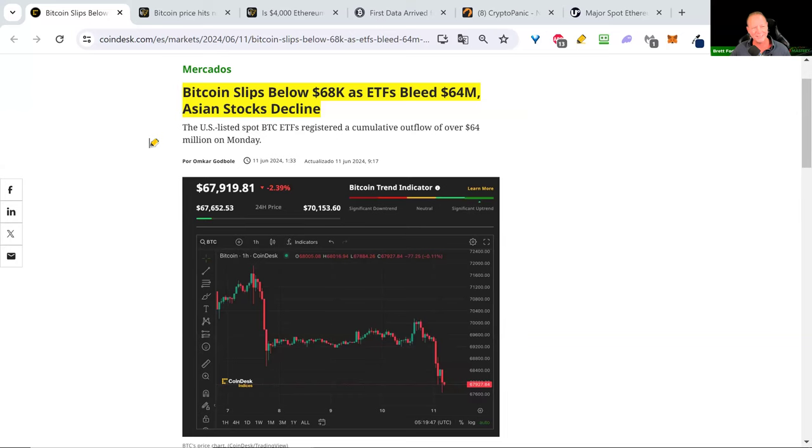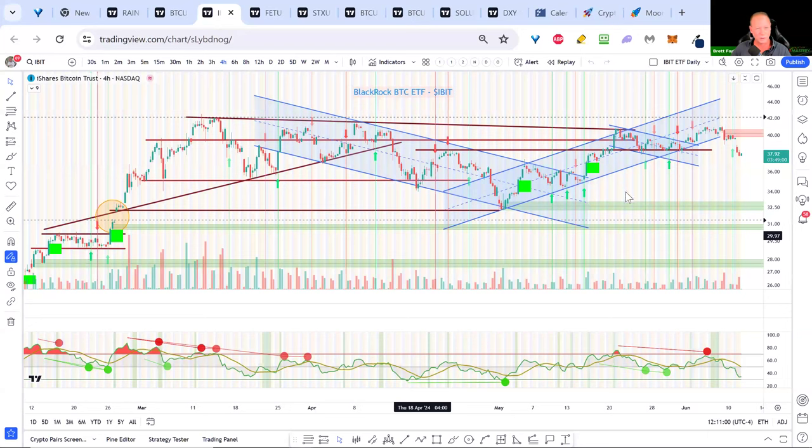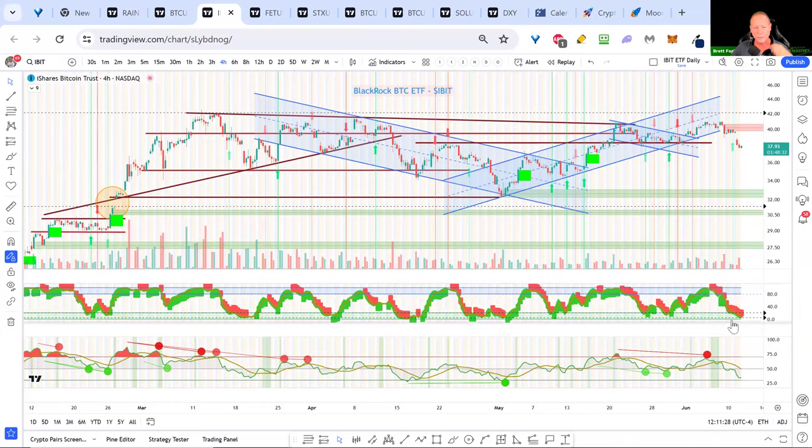Bitcoin slipping below 68K as ETFs bleed. So we saw the first outflows on the IBIT ETFs. We'll jump over and look at that as well here on this chart. We're seeing that on the IBIT 4 hour, which we have been watching for some time. Look at this, you guys, the RSI Pro giving us an early signal here with this bearish divergence. This red circle would have been about 2 days ago, and that was Wednesday, June 5th, so that was actually about a week ago, seeing bearish RSI on this. So now we're a bit oversold on the 4 hours.